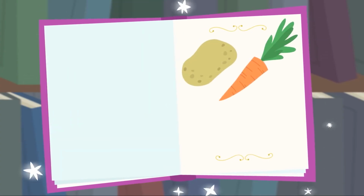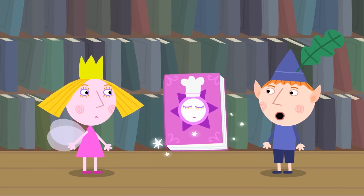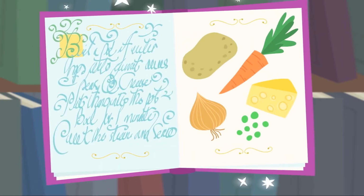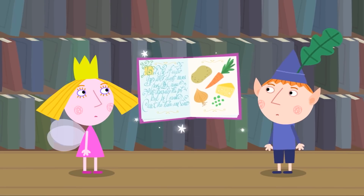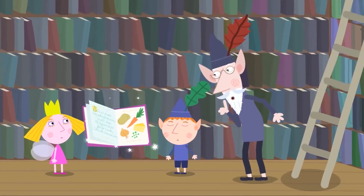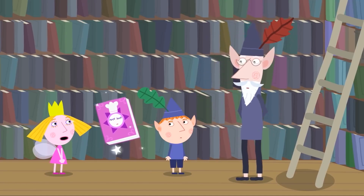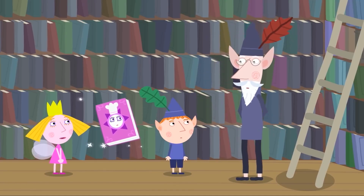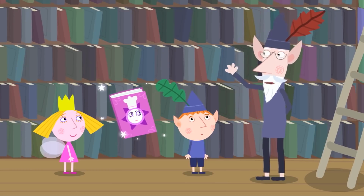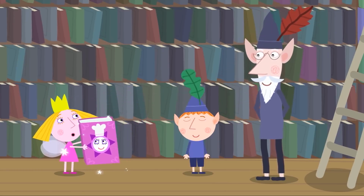Potato, carrot, onion, peas and cheese. That doesn't sound very special. Shush, I am thinking. Voila! One recipe for a very modern meal. Hooray! This is a library. Can I borrow this book, wise old elf? You can keep it, Princess Holly. Fairy books do not belong in the elf library. Thank you.